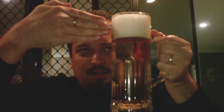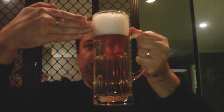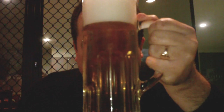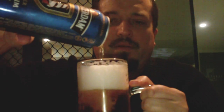Let's see. It's nearly 4 fingers of head there. And I'm seeing a tremendous amount of bubbles streaming up the glass. It seems to be quite heavily carbonated. That head's disappearing somewhat. It's a very foamy head. Let's just pour out the remainder here.